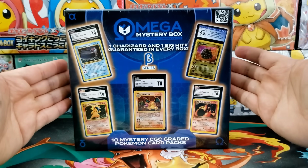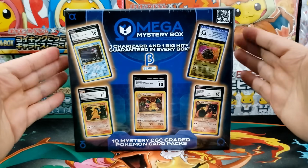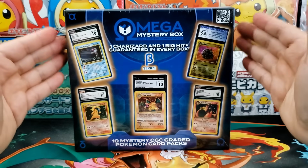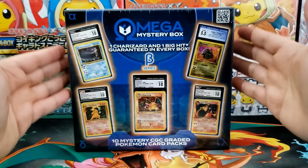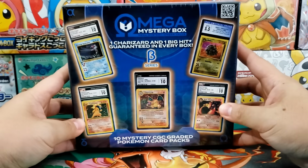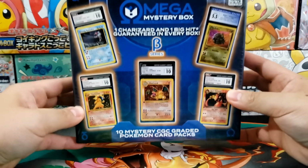What do I have for you guys today? It is the Omega Mystery Box. This thing is super wild. Picked it up from the Houston Collecticon. These were incredibly popular with collectors at the convention, and today we're going to crack one of these bad boys open and see what we have inside and understand why these are so popular with collectors.